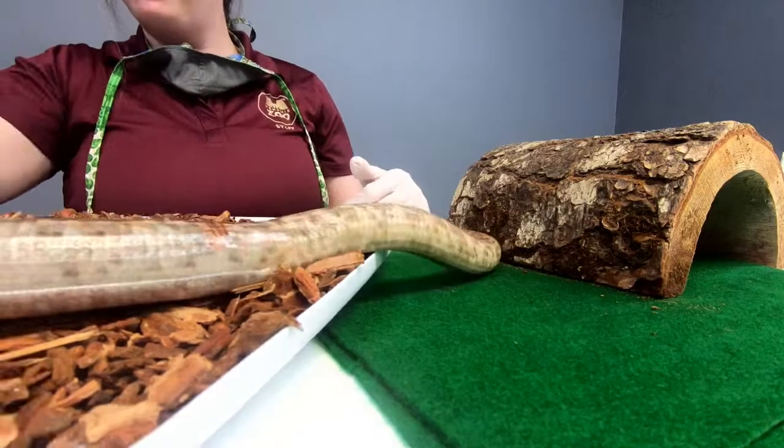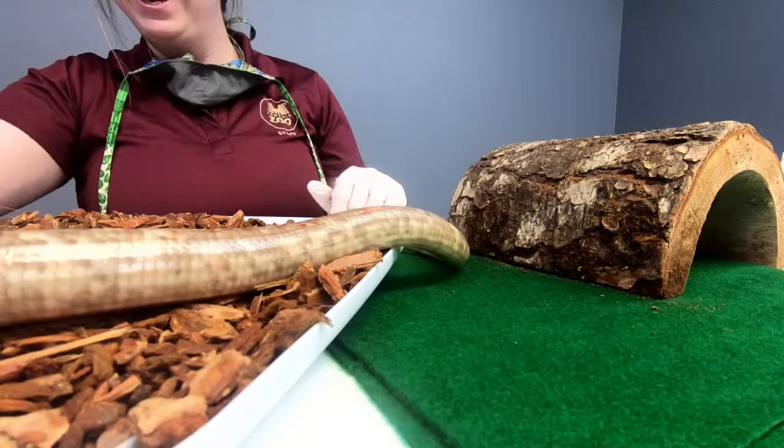Oh, he's burrowing. So oh, goodness. I don't know if you can see that. You can't. Let me move the camera.